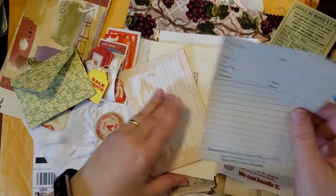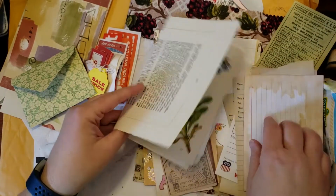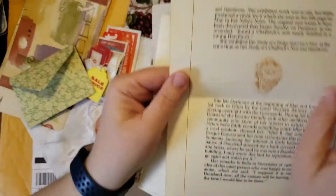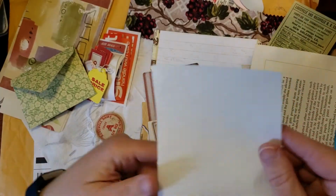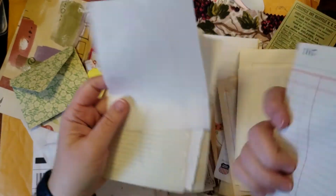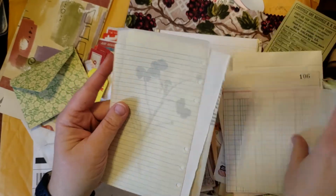Union Pacific, Northwest Lumber Sales, a tea-dyed index card, and then there's some book pages, and there's this Gowan Bank Olton, but this was really cute. Where is he? There he is. He's so cute. Little birdies. And this has a really interesting texture on it. Then a piece of ledger paper and a piece of onion paper.